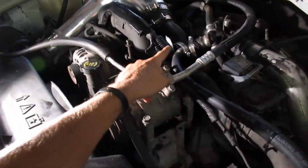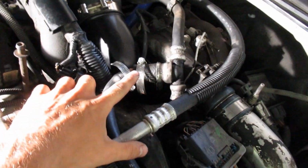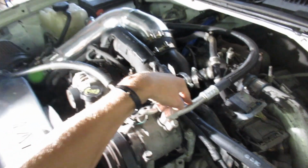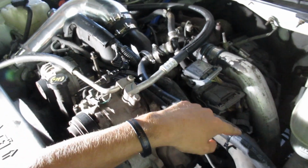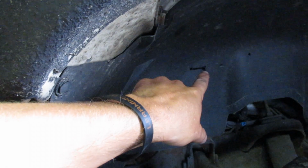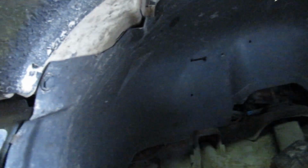Okay, gonna give you guys a little bit of an update. We got that PCV valve rerouted. Like I said, we tapped in up here. Well, a lot of guys run it that way. We decided to come underneath the air conditioning line here, over and then straight down, and then there was a hole right there in the fender liner, so I drilled another small one and then just zip tied it tight so it runs straight down.